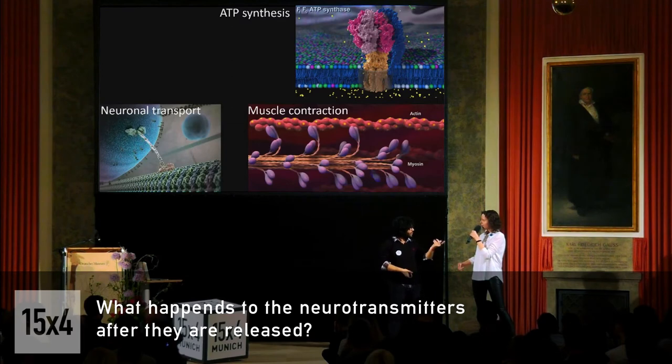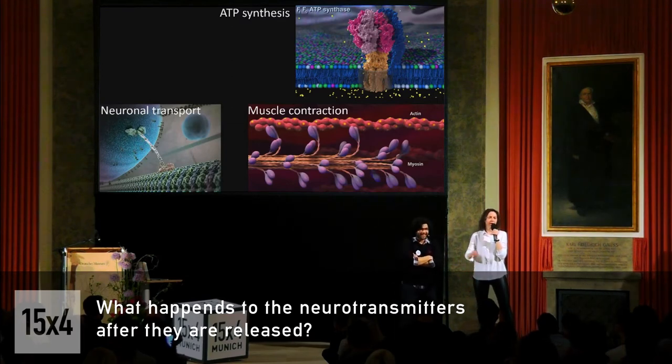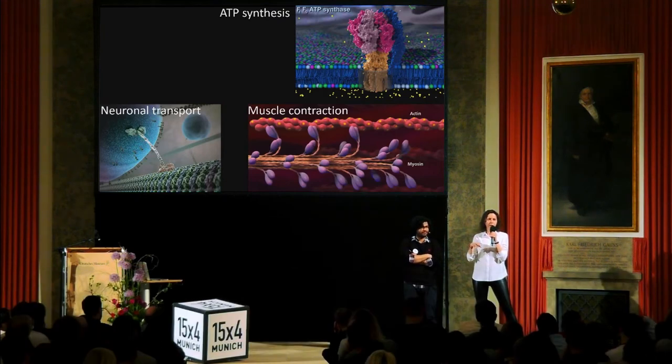Maybe I can also partially answer additionally as a neurobiologist. There are two main things that might happen to these neurotransmitters when they're released. Either they're destroyed within this outside compartment so that they don't have an effect anymore after a while, or they can be taken up back into the neuron and loaded again into these vesicles and then reused.